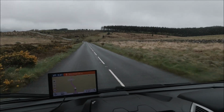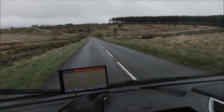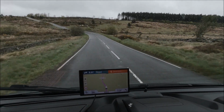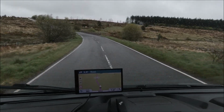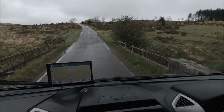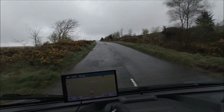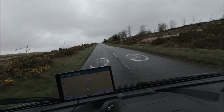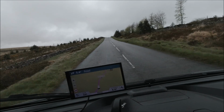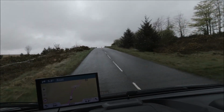So this little stretch of road on Dartmoor, where is it? It's between Two Bridges and Post Bridge. The Dartmoor legend is that it's known as the Hairy Hands, right here, where people have been known to drive along this road, and they say that a pair of hairy hands comes from nowhere, grabs your hands on the steering wheel and makes you have an accident.